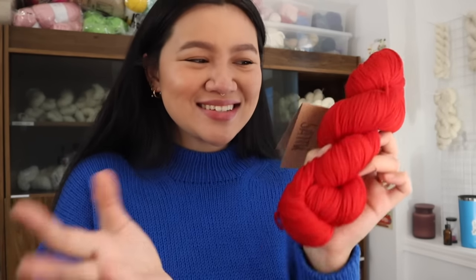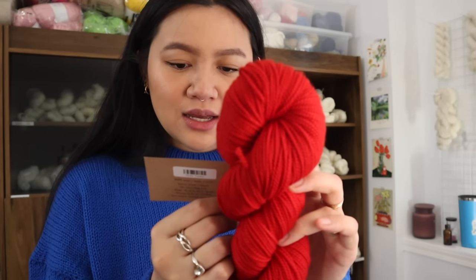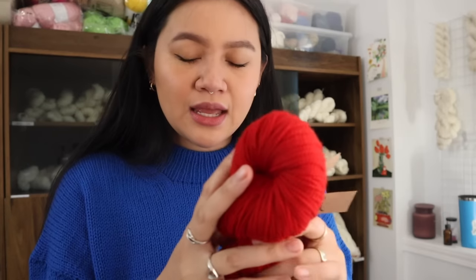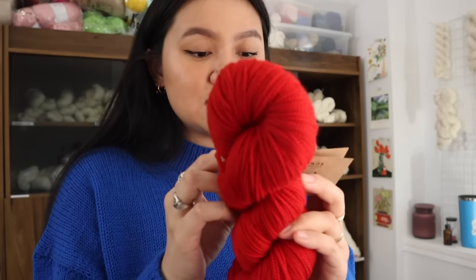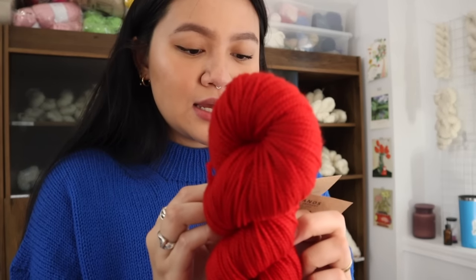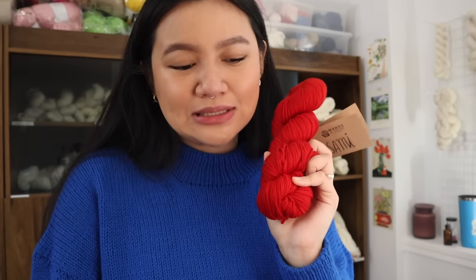You guys know I'm so into these bright colors. It's in the color, I think, tomato. Yeah, so this is in, I think, the color tomato. It is the base Sammy. It's 100% wool. It has about 250 meters, so it's about a DK weight yarn. I'm thinking maybe a hat, guys. You guys want another hat pattern? Or just something really simple. I need a good red, because again, Brittany Bathgate has been wearing a lot of red recently, so we gotta keep on that.